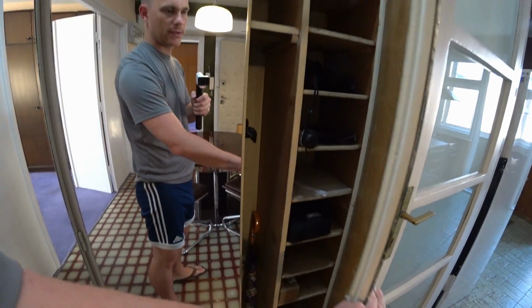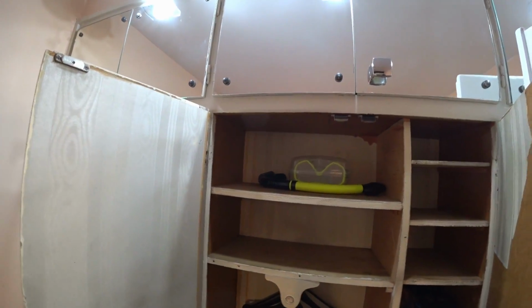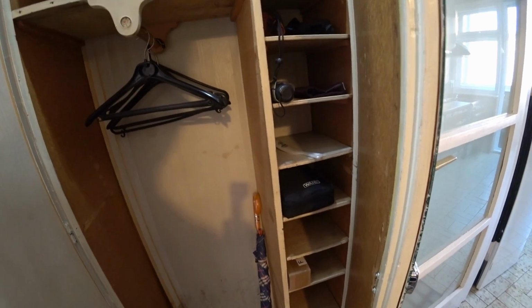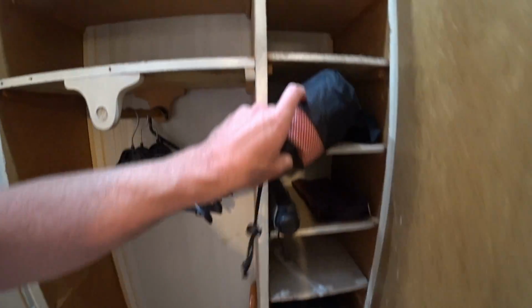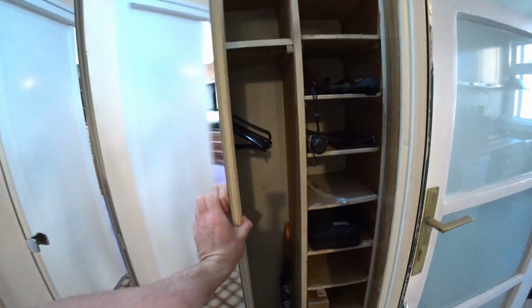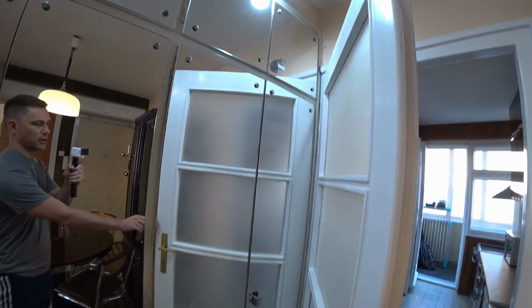Same thing with this one, same exact story. I have my snorkeling gear, more electronics equipment that I'm not going to use. I have like a wireless router, I have spare parts for my MacBook. I have a portable towel, some fanny packs, those are probably good for raves. And then I have a third one over here, and it's the same exact story, guys.